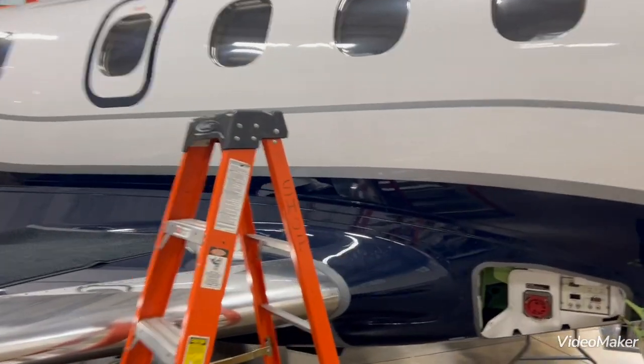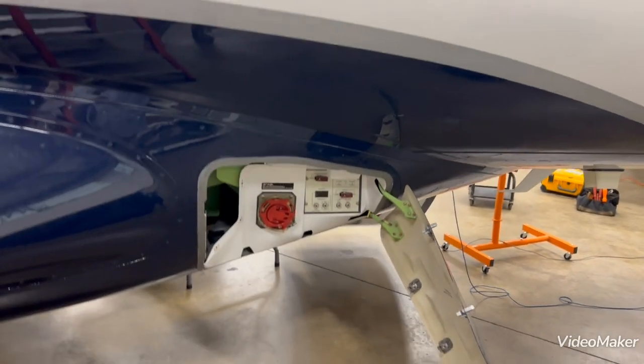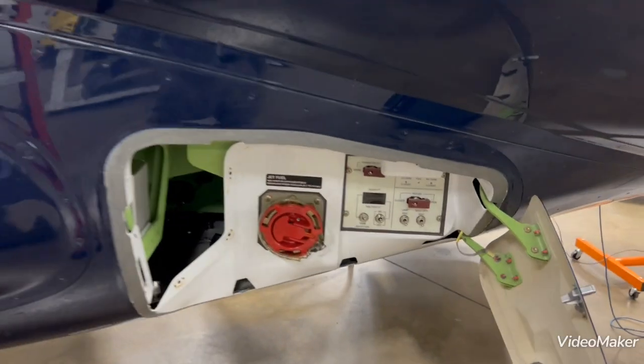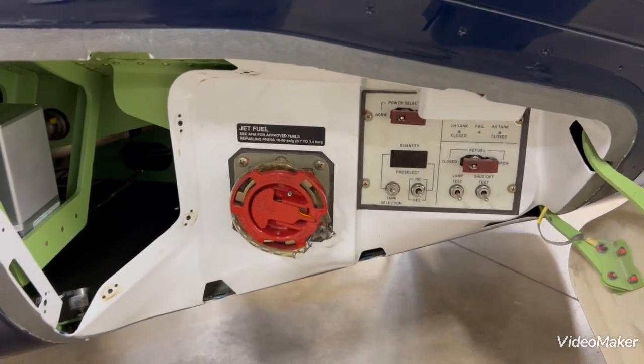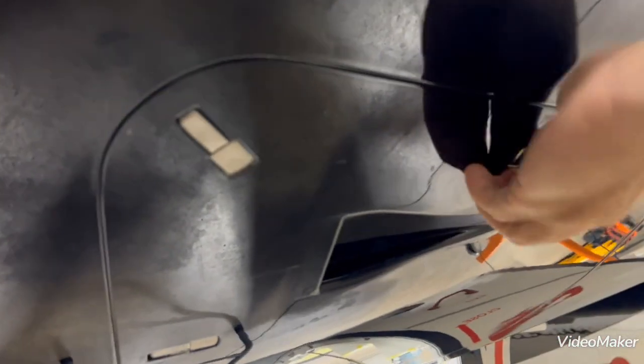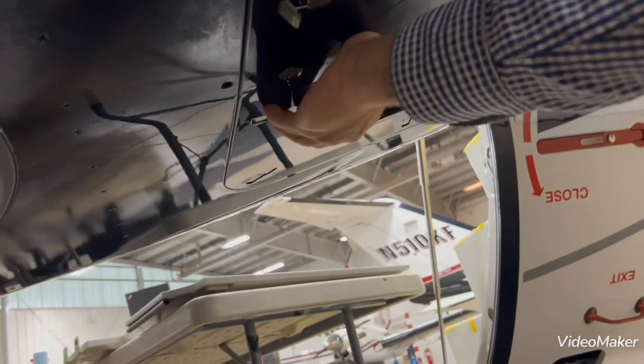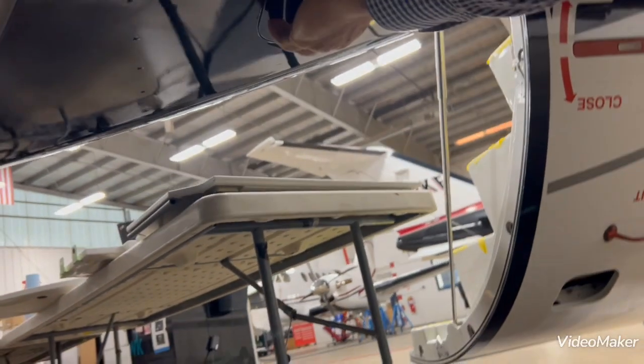I was gonna show you a fuel panel here because some people talk about how this doesn't take fuel real fast. So here's the fuel panel. Now I'm gonna come underneath here. Oh, yeah. So we can pop these. So I'm doing it one-handed.